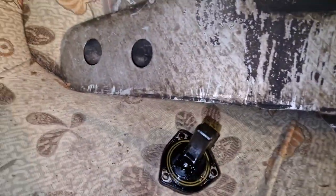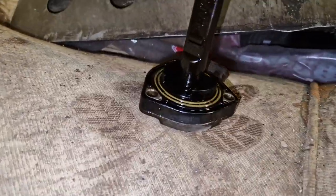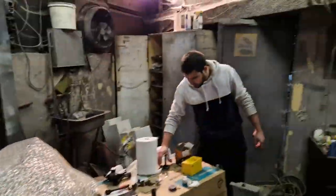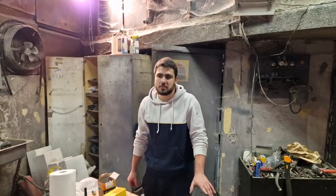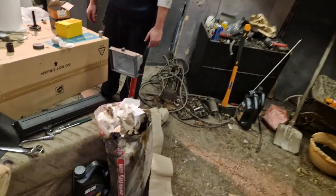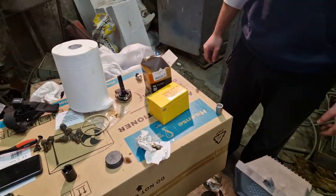Yep, we got the filter out. Obviously there's nothing visually wrong with it, but in theory this does not work. Because, what was it, George? When you start the car, it flashes yellow, the oil lamp, and then it stops, and that's it. And that's apparently a busted oil level sensor.